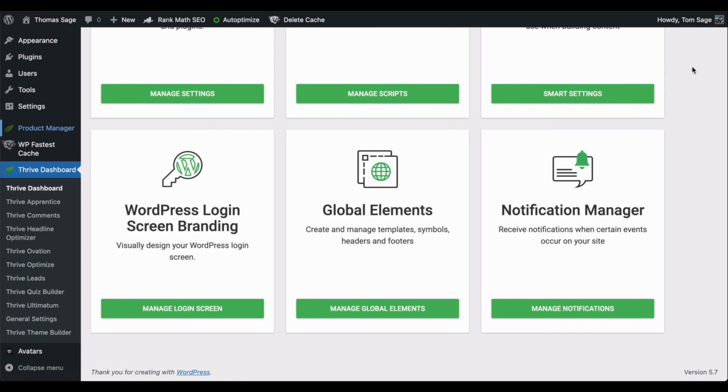Now, as much as I love Thrive Themes, there are setbacks you need to be aware of. And in all my reviews, I'm completely honest, and I'm not going to give you just positives to try to sell you, but I'm also going to give you the negatives because I want you to have a full picture of everything that's going on. I found that the learning curve to mastering Thrive Themes was rather steep.